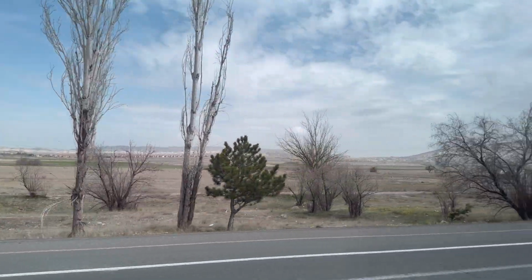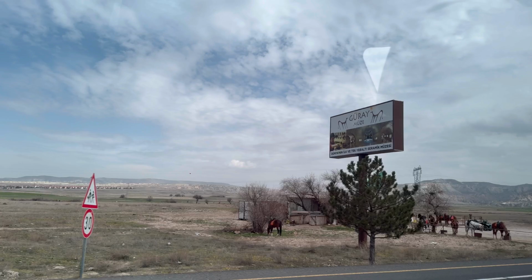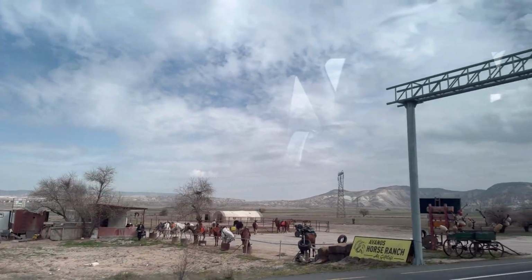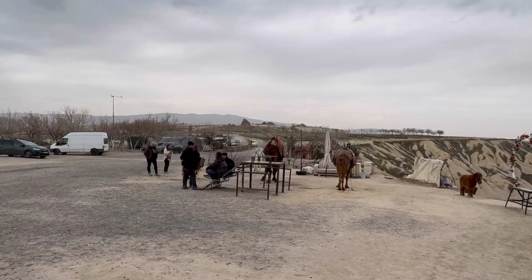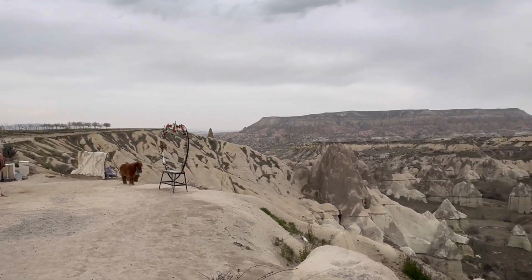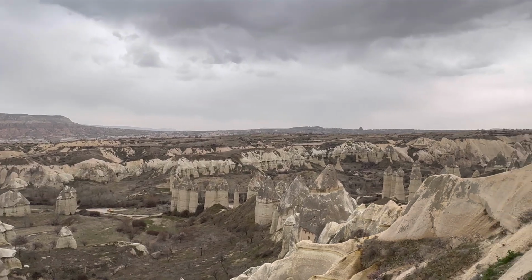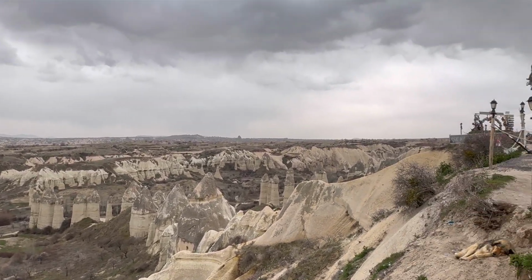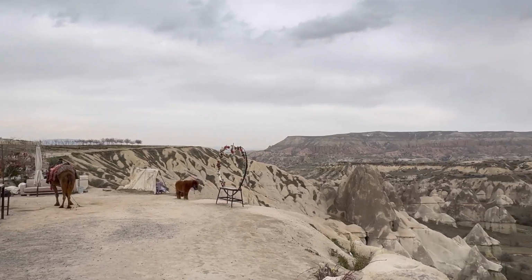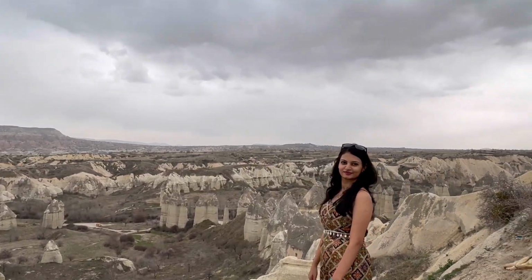After attending the workshop and watching the ceramic items in that place, we moved ahead for our lunch break. We had lunch in between, which was arranged by the tour people only. The lunch was pretty good. We had a lot of desserts and food, but I did not take any video because I was busy eating that.